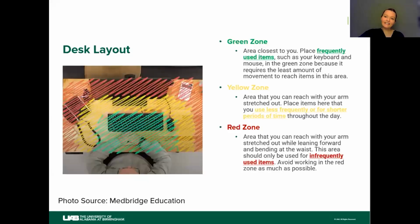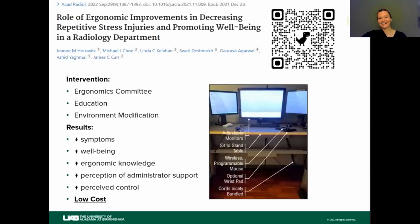So we've discussed several strategies to modify the environment and the behavior, but what does the science, what does the research say about implementing these changes to a workstation within the radiology department? Is it feasible, and does it even help? I'm so glad you asked.